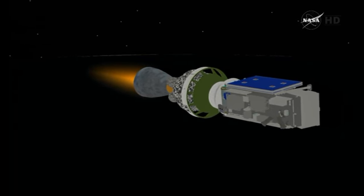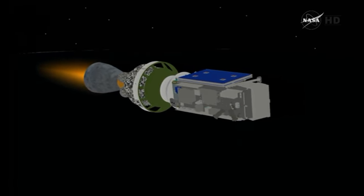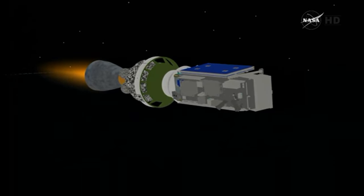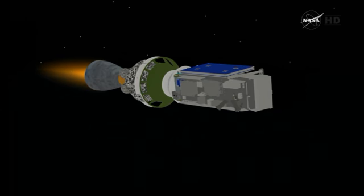On TDRS data. The 2 minutes, 20 seconds now remaining in this first burn of the second stage. So passing 8 minutes, 15 seconds. Downrange distance now 954 nautical miles, velocity 14,669 miles per hour. Passing now 8 minutes and 45 seconds in.